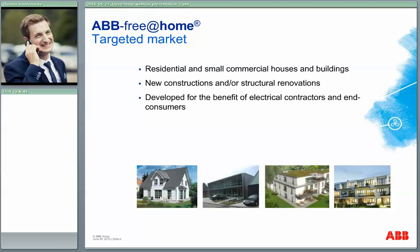The market we target with Free at Home is residential and small commercial houses and buildings, as I said before. And we have products for new constructions and structural renovations. So we have 2 different types of products, which I will give you details on later.